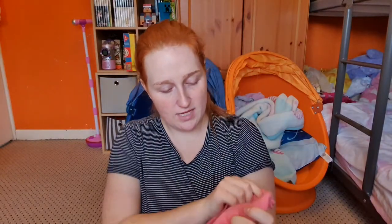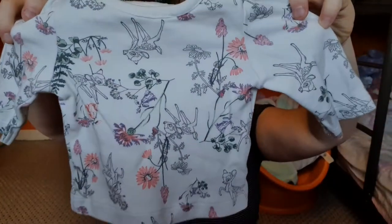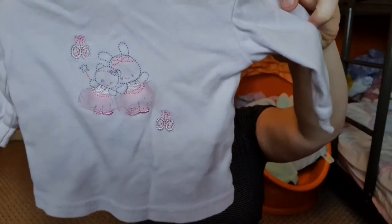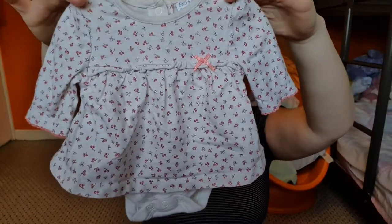We have another one from Asda George, which is more of a jumper really, that says You Make My Heart Happy. We have another Disney one. This has also got Bambi all over it. This is another one from BB Bonito. I think they're rabbits on the front there in little tutus. And then I have this F&F one, which has got a vest inside it, with a long sleeve top on top. So they are the tops.